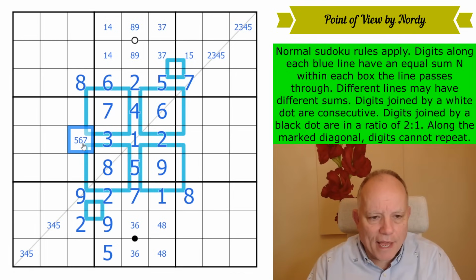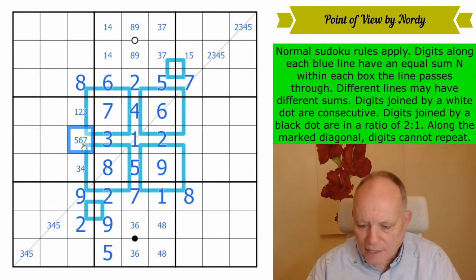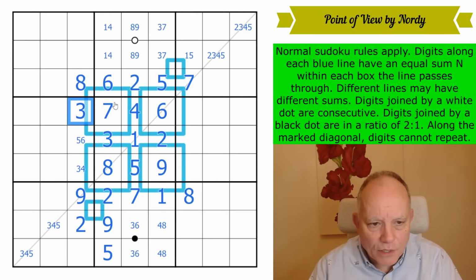Let's start there, see what we can eliminate. This is 1, 2, or 3. This is 2, 3, or 4. Well, it can't be 2. I can see that. So that's not 7, and that's not 1. And that can't be 2 either. So that's a 3, that's a 5, that's a 4.